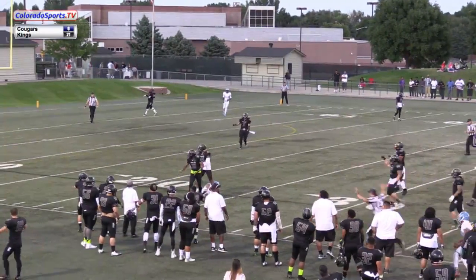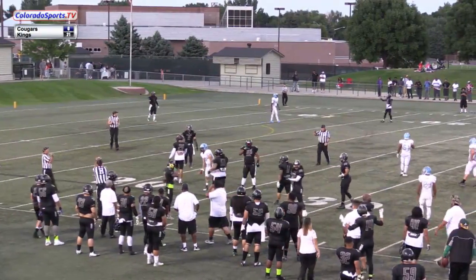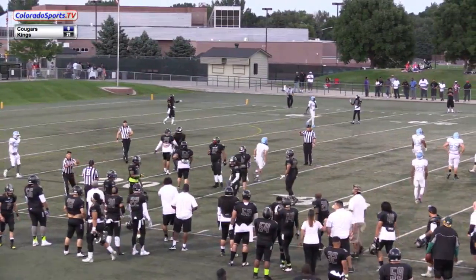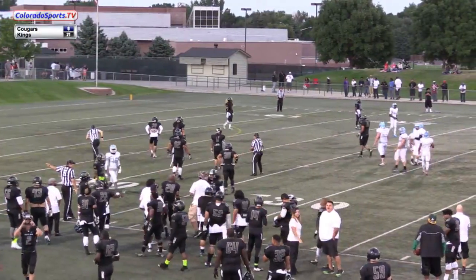Caught! It looks like a catch to me. The Kings don't think so, and the referees agree with me. That's going to be good for a Cougars 1st down. Big play right there by the Cougars.